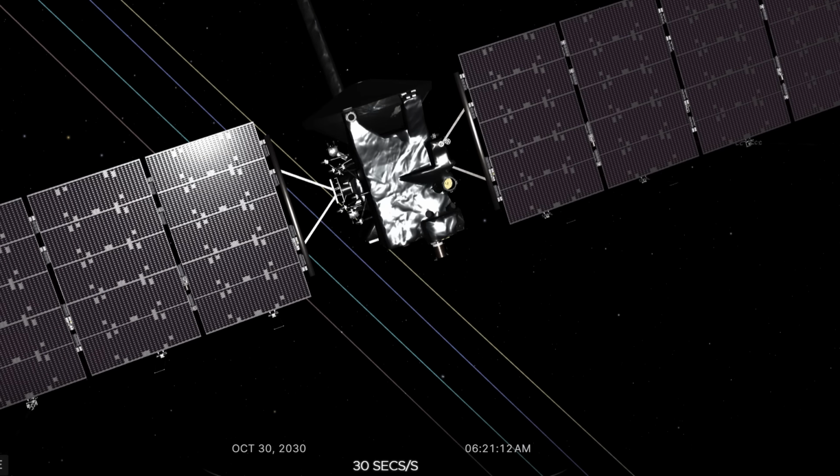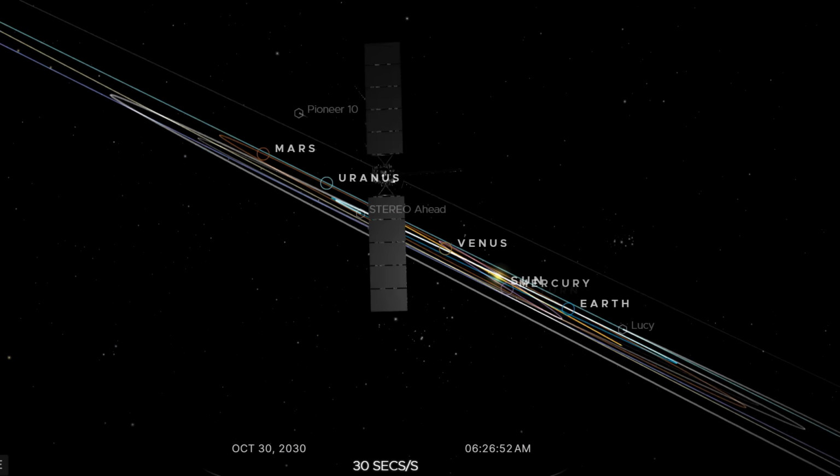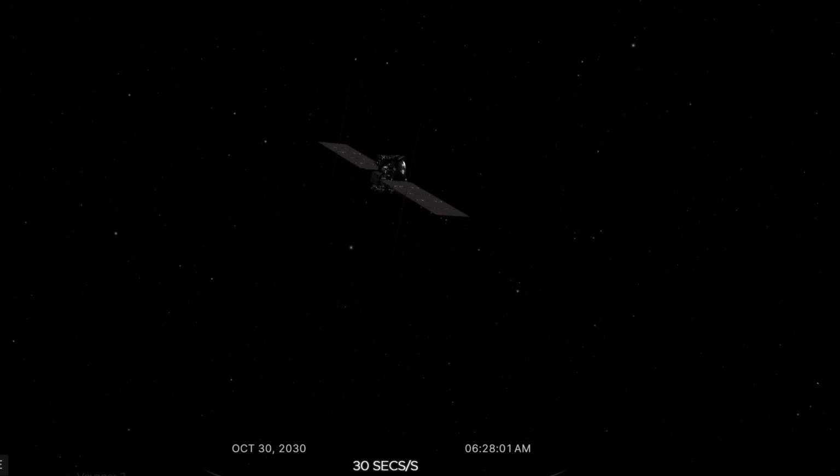Europa Clipper is going to be bathed in continuous, if weak, sunlight, and there is enough there that it can use very large solar panels to generate its power instead. But radiation at Jupiter is expected to significantly degrade these panels over time.